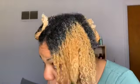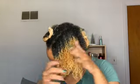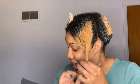I'm gonna let you in on a little secret. I like to make sure that I use a good amount of oil, not too much where it's greasy, but a good amount to where I feel like my hair has sealed in that moisture and gets a little shine as well. And then we're going to twist it up. And I work accordingly throughout all of these sections.